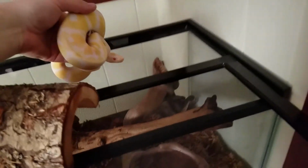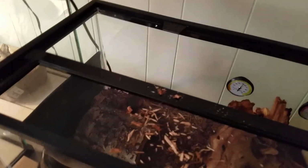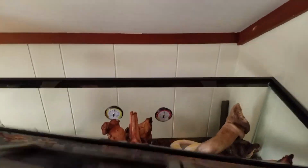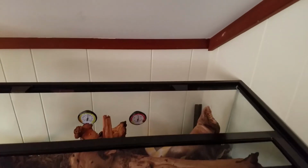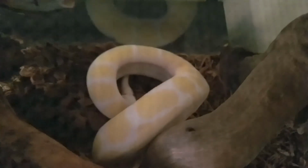He's supposed to be a year and a half. Here, I'll set you back in there. You'll figure it out. Put his hide back in here. I just realized the heat bulb's not on the whole time. But he is about a year and a half. He's a male and he's tiny. I was thinking naming him Tiny Tim. He's not happy with me. I'll leave him alone. That's one of our newest additions.